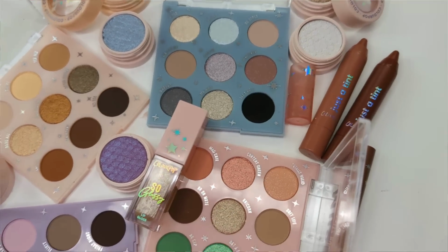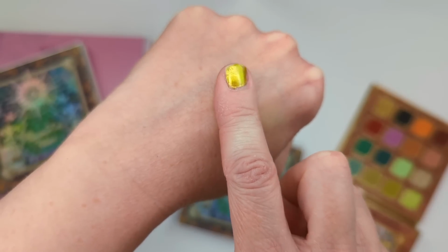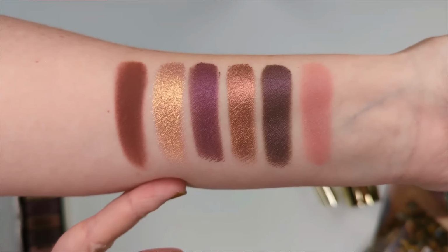And if you're new here, I always say these are not your typical haul video. This is not going to be me just holding up products and showing you what I got. I actually turn the camera around and focus on the products themselves and do tons of swatches and give you the most information possible and a really close-up look.